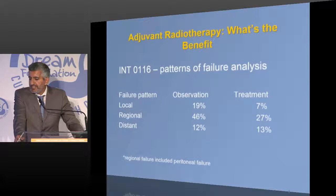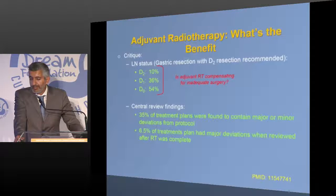If we delve into the details a little bit more and look at where these cancers came back, that's the failure pattern. If you look at the local and regional recurrences, you can see that with the treatment, these were substantially reduced. So the chemotherapy and radiation were decreasing significantly the likelihood that those cancers were going to come back where they originally were. Unfortunately, if you look at the distant recurrences, they weren't too different, perhaps suggesting that we need to do a better job with our chemotherapies.